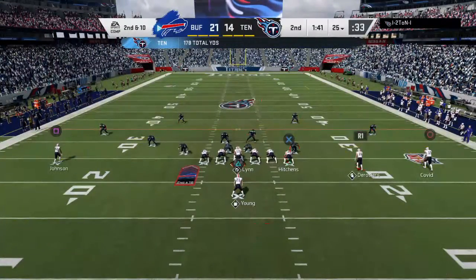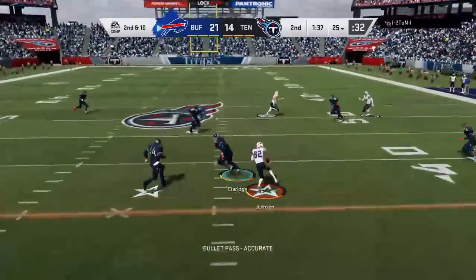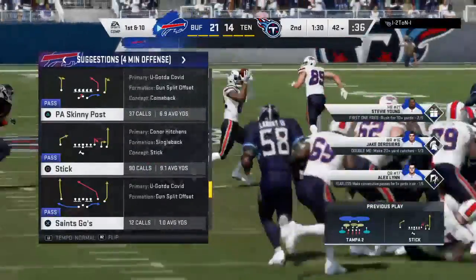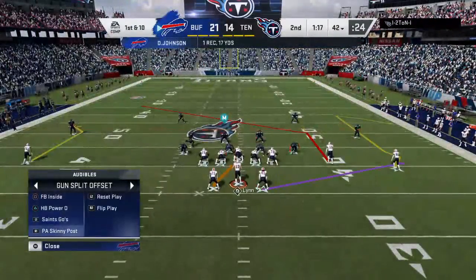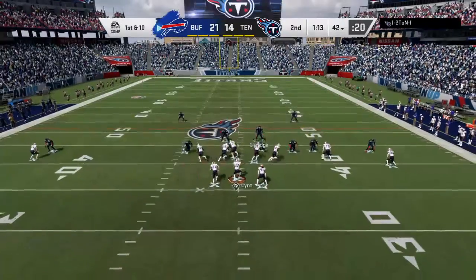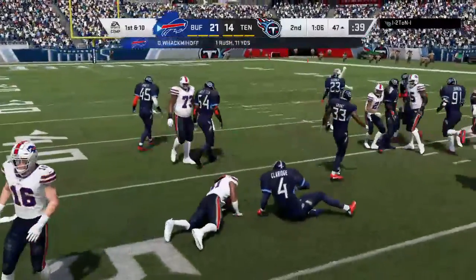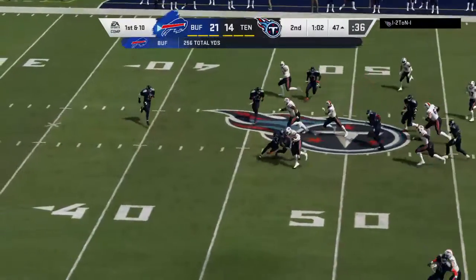Throwing to start the drive, but that one incomplete. An incomplete pass leads to 2nd and 10 from the 25. Back to throw. Lynn, that ball caught by the former Toledo Rocket, Deontay Johnson. And they get him down, but not before he takes it across the 40-yard line. It's a pickup of 17 on that one, and a Bills first down. They'll run it now out of the gun. And he'll be taken down, but not before he gets into enemy territory. 11 yards and a Buffalo first down.